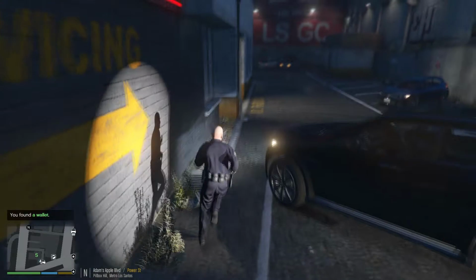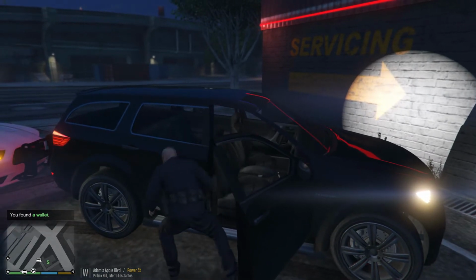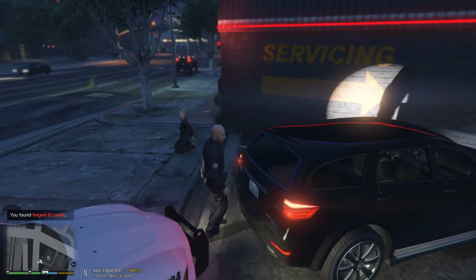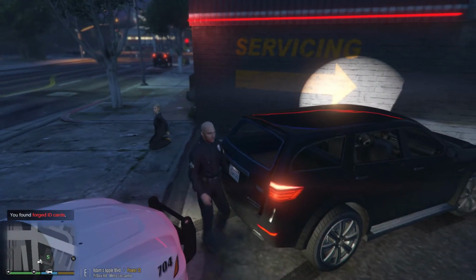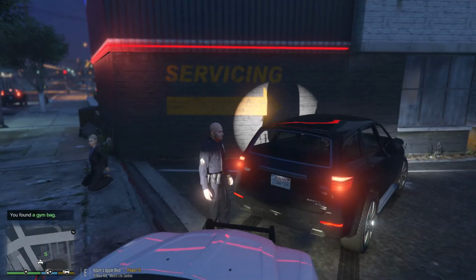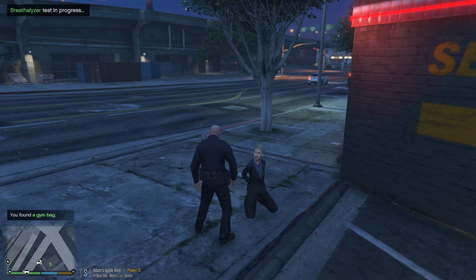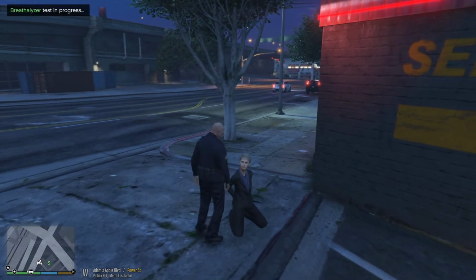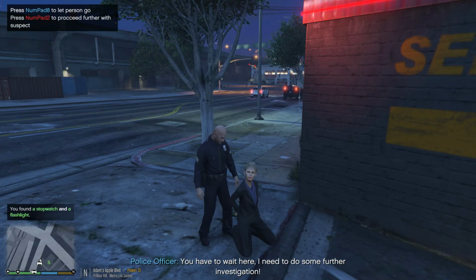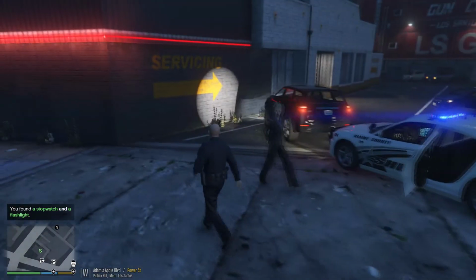So far, we found a wallet, and let's see what else we got in the passenger seat and the trunk. Forged ID cards, so I'm guessing she's going to jail now because of the forged ID cards. A gym bag. Oh, didn't mean to do that. Go ahead and breathalyze her. Go ahead and search her. Not drunk. Okay, let's go ahead and put her in the vehicle. Get in the car.